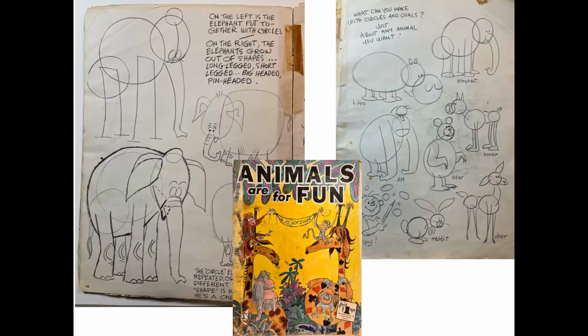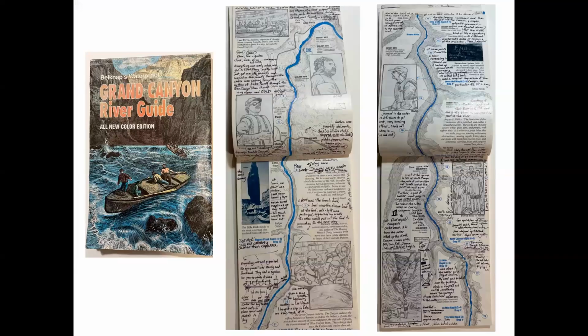So you lightly draw what you're looking at in general shapes, and then you start adding your detail. But this was a formative book for me as a child.